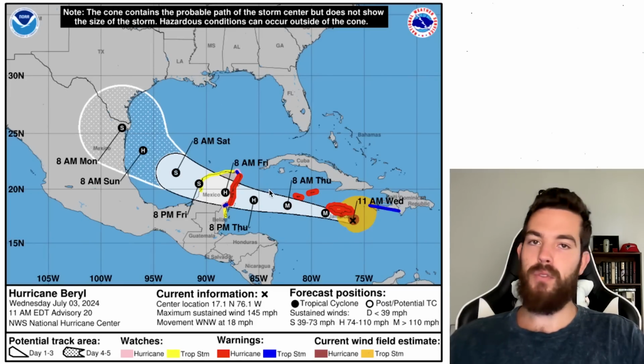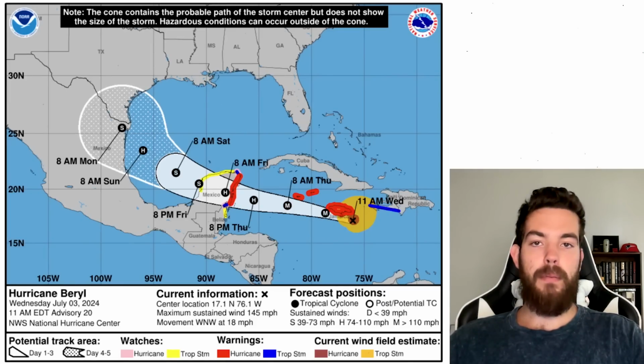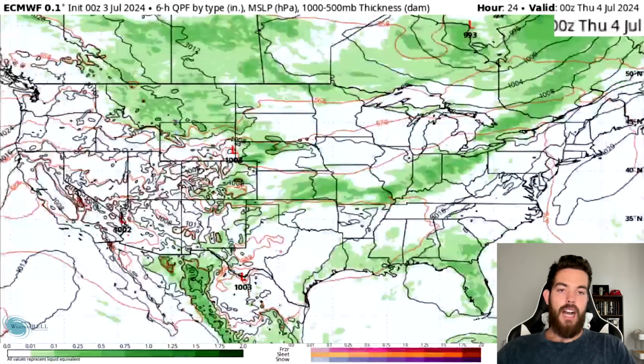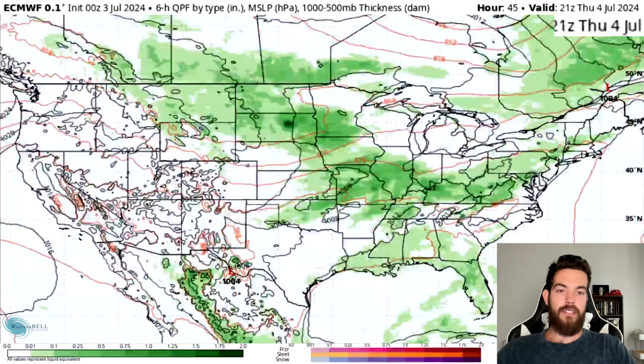We've talked about it for multiple days now. Let's just dive into the upcoming pattern, because I know a lot of you in the lower 48 are curious about this and really want to see the upcoming pattern, as we haven't talked about it in about a week now. So we're going to dive through. Here is tomorrow afternoon from the time I am making this video, which will be the 4th of July.